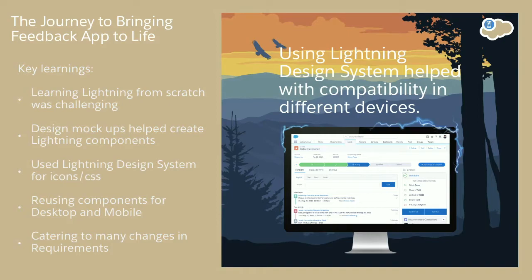And the third thing I want to talk about is using the Salesforce Lightning Design System. So let's say we actually learned Lightning and we started developing the components. The key thing to note here is we used Salesforce Lightning Design System, which is SLDS for short, for all our CSS, icons, logos, and basically the user interface. We used that instead of third-party CSS or third-party libraries. This was very useful mainly because we started off as a mobile app, but later on we extended it to desktop as well. So we did not have to write separate CSS or separate code for that, because SLDS took care of it. It was compatible across all devices, and it made the UI very uniform. So it looked the same both in the mobile app as well as on the desktop. Using SLDS made life a bit simpler and easier for us.